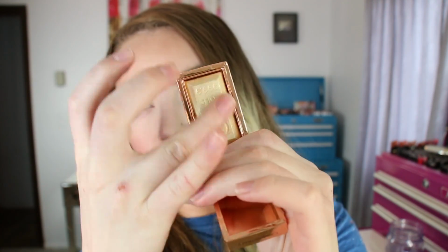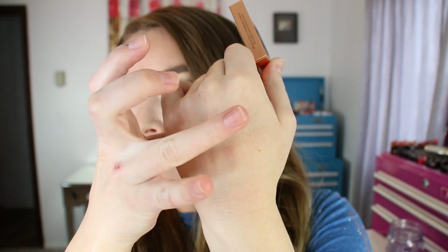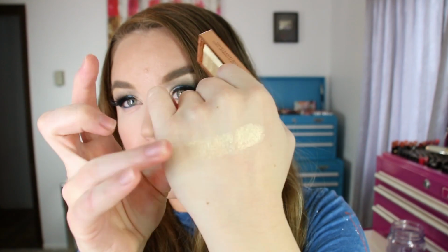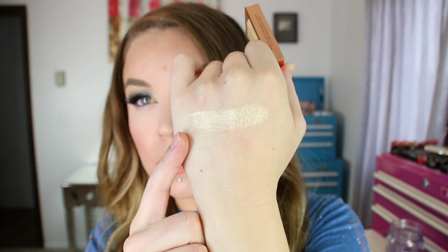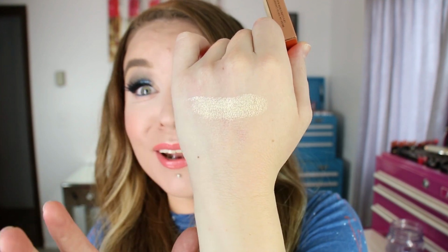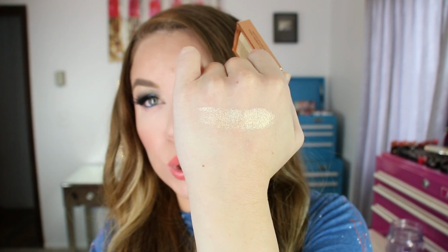It's a pretty gold shade that is light enough for me. I'm gonna have to tan my face up for it to really look pretty, but it's got a gold undertone to it. And I'm gonna leave this on there because there are some other swatches of highlighters that I want you guys to see kind of in a row. So that's the Bar of Gold by Charlotte Tilbury.